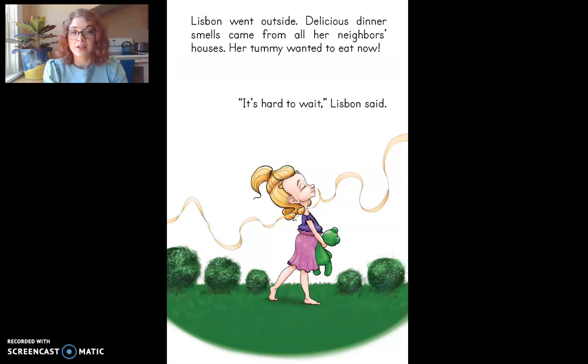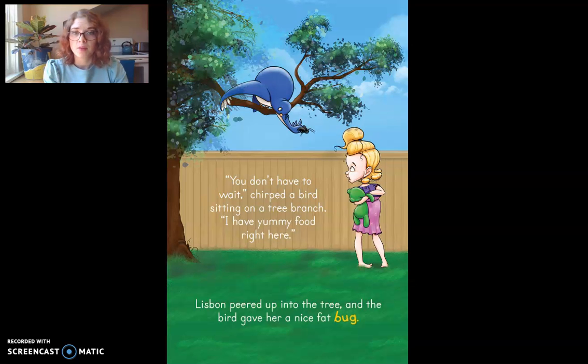Lisbon went outside. Delicious dinner smells came from all of her neighbors' houses. Her tummy wanted to eat now. "It's hard to wait," Lisbon said. "You don't have to wait," chirped a bird sitting on a tree branch. "I have yummy food right here."